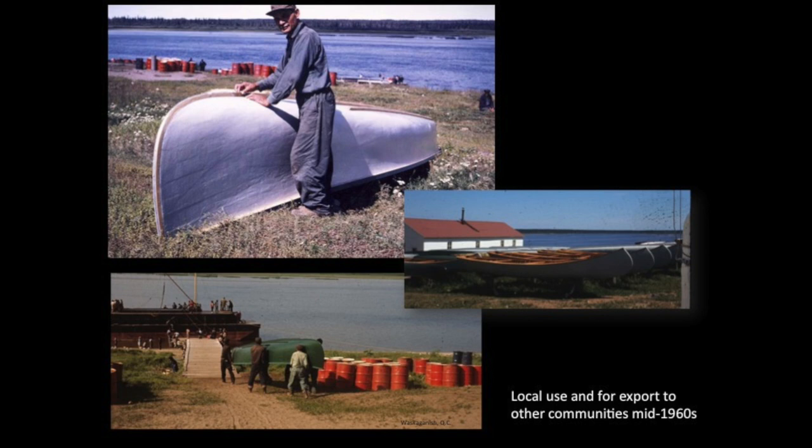Here's a great photograph. We're loading the large freighter canoes that are being made, and these are being shipped around on sea lift or the supply ships to other northern communities. So leaving the Cree canoe factory at Rupert House and being sold to other communities across the north. Here's a year's supply lined up to be shipped out. And here's a great photo.